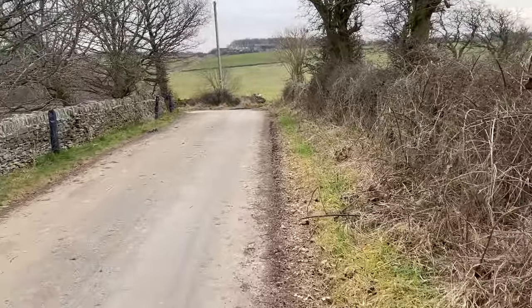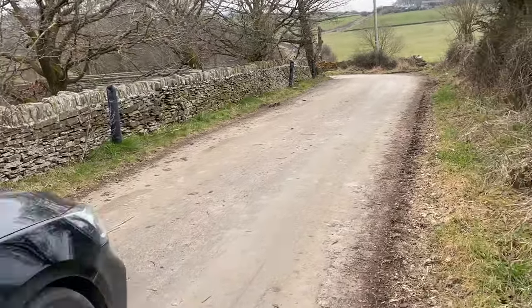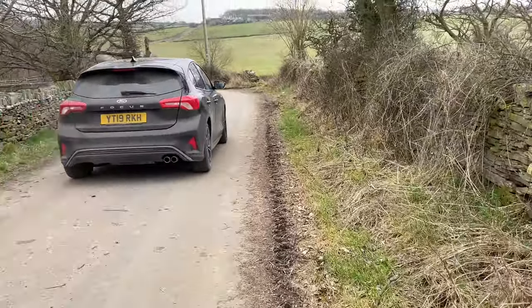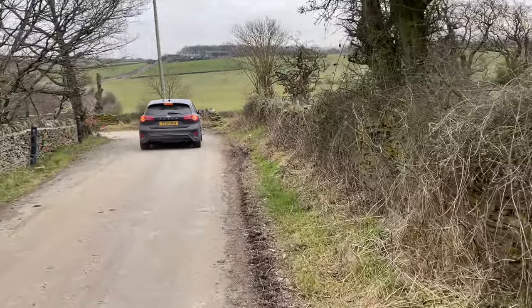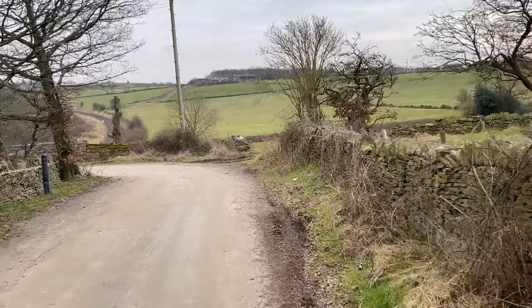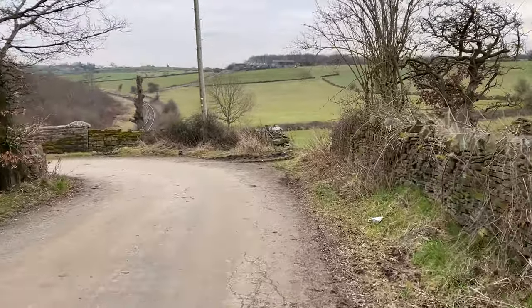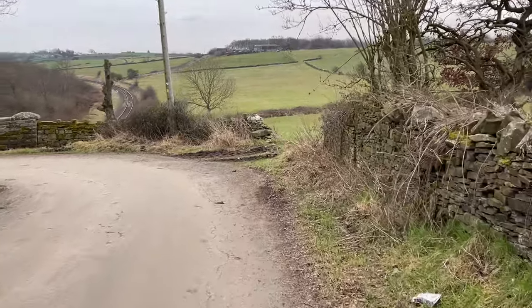Sounds like a car coming. There is. Oh, well, this might be a nice drone spot here, I think. Oh, this is that farm crossing, isn't it? Just a bit further up.